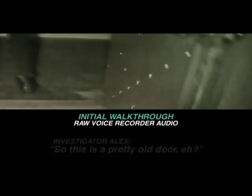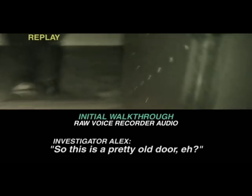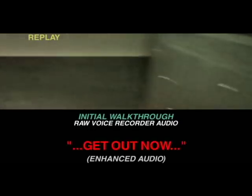Pretty old door, eh? It is such a clean, crisp EVP. Pretty old door, eh? You can clearly hear it say, "Get out now."